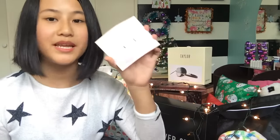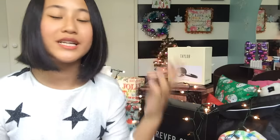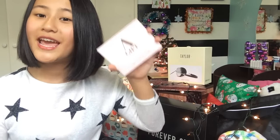The next thing is from my mom's boyfriend, Gilbert. The first thing that he got me is this H&M gift card, which consists of 2,000 pesos, so thank you so much. It would really come in handy because if you guys are my vlog channel viewers, you know that I'm always in H&M.